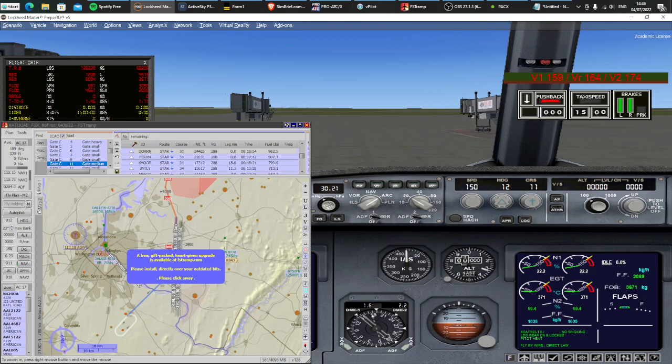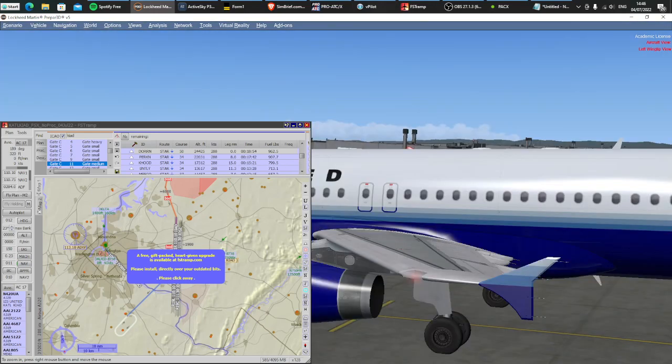PACX did catch up, okay. Right, and we can set parking brakes, engine 1 ignition off, and engine 2 can go. Seatbelt signs can go off. Traffic Delta 433, vacated 1. Fuel pump off.